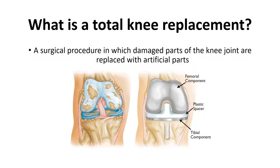What is a total knee replacement? It is a surgical procedure in which damaged parts of the knee joint are replaced with artificial parts.